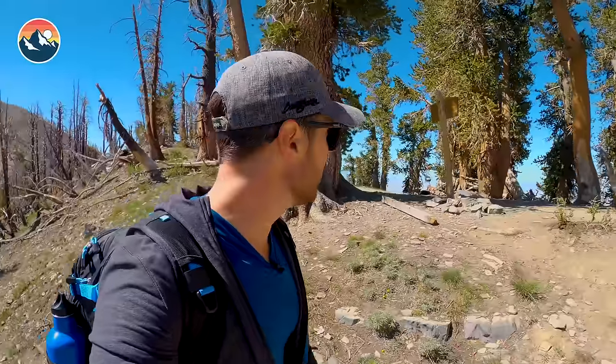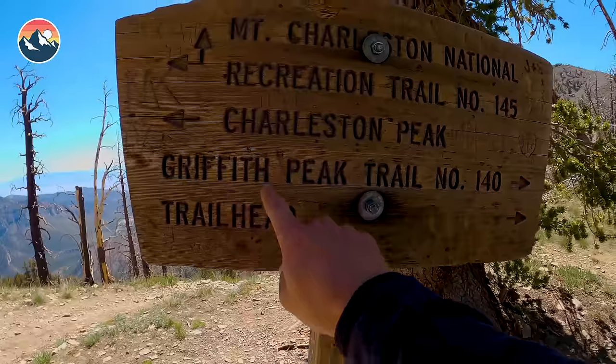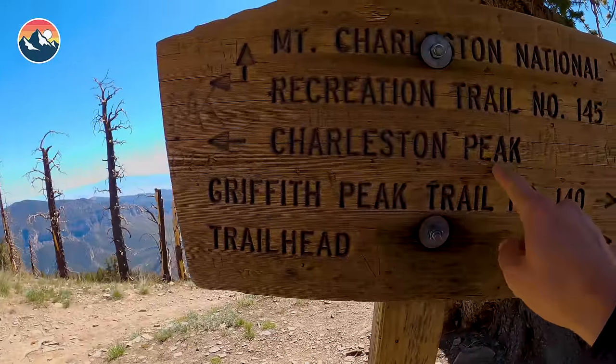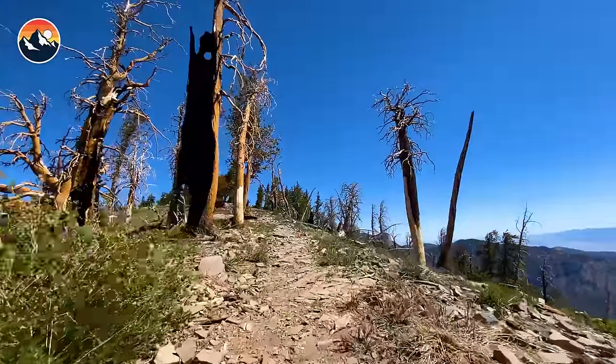Now we've got to cover some real distance in miles. Here's a sign. Let's see what it says. Griffith Peak Trail. It takes you to the top right there. You can see the summit. But we're headed to Charleston Peak, which is that way. Still a long way to go for us. It's not even a halfway point.